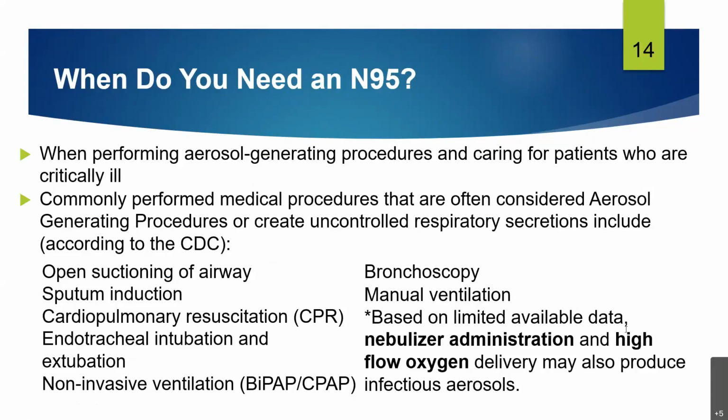Just to reiterate, the scenarios when you definitely need an N95 are when performing aerosol generating procedures, and we also recommend it in areas where there is care for patients who are critically ill. The rationale is that patients with critical illness could rapidly decompensate and very quickly require an aerosol generating procedure, or are often receiving intermittent aerosol generating procedures. So it's easiest just to wear an N95 in those care areas.